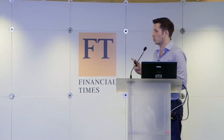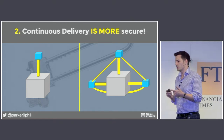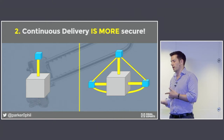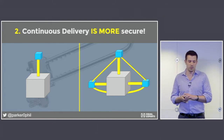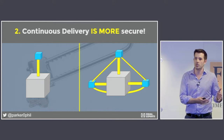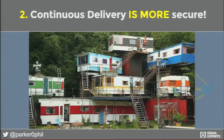But there is a warning with small batches. With any iterative process, we need to make sure that we allow emergent design to happen. One of the anti-patterns you often see with iterative development is that instead of ending up with emergent design, you end up with no design. Then you get this sort of thing happening with your system: rather than each release continuously reassessing the whole, you end up just bolting a new bit on, a new bit at a time.